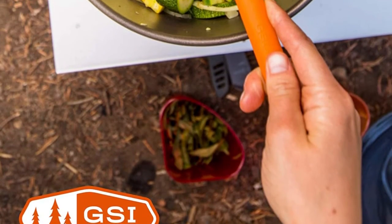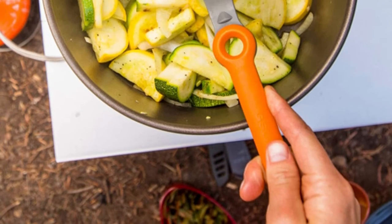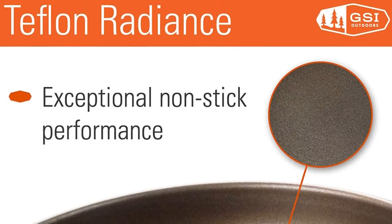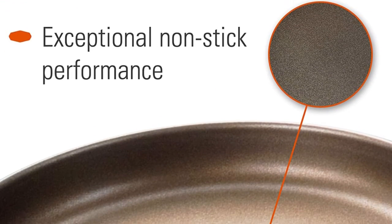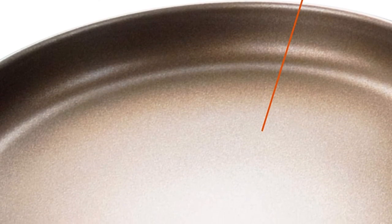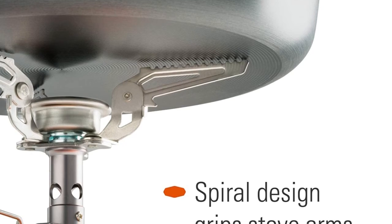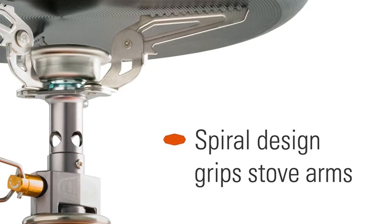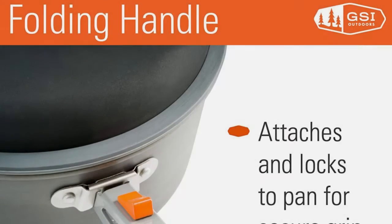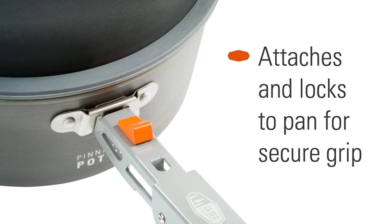What I really like about this set is the quality of each of the products. The pots and pan are made of hard anodized aluminum that is more durable and efficient than regular aluminum. The fry pan also has Teflon Radiance non-stick coating that is scratch-resistant and durable. The handle can attach securely to each of these items. The plates and bowls are made of polypropylene that is heat-resistant and is even dishwasher safe.